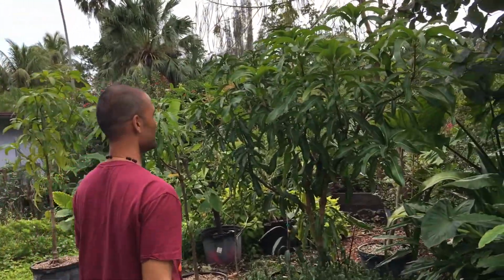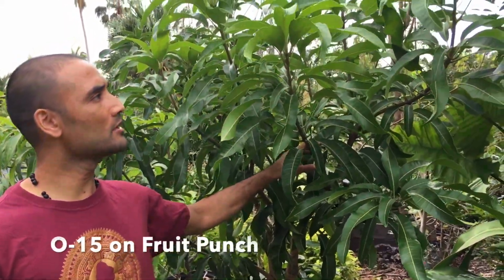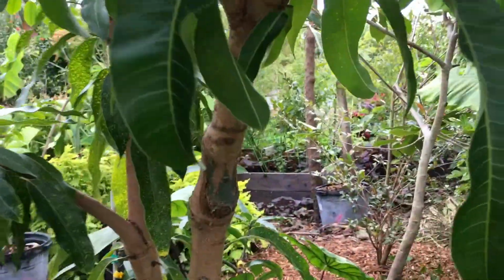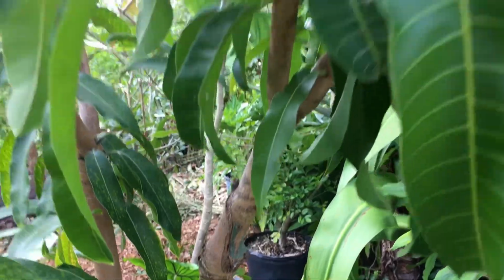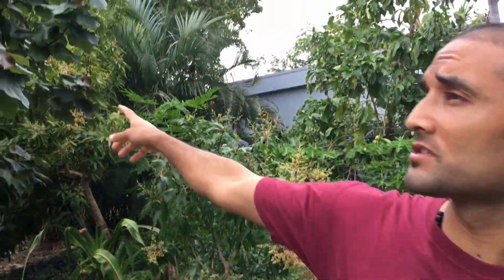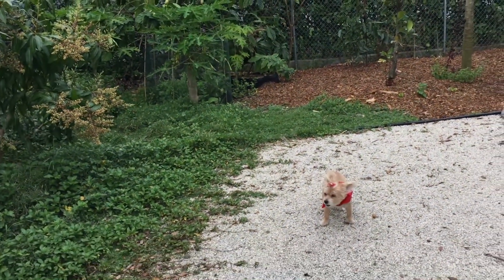Some of the trees are very new, like this one here is an 015 grafted onto Fruit Punch. Strangely, even if it looks like the graft is pretty thick, with so many branches, 015 decided not to bloom for us. And Fruit Punch also only has one branch, and it has nothing to do with sunlight. This was getting the most amount of sunlight, whereas if you look at M4, it is behind a huge hibiscus, so it just gets 2-3 hours of morning sunlight. It doesn't get much sunlight, and still it's blooming.